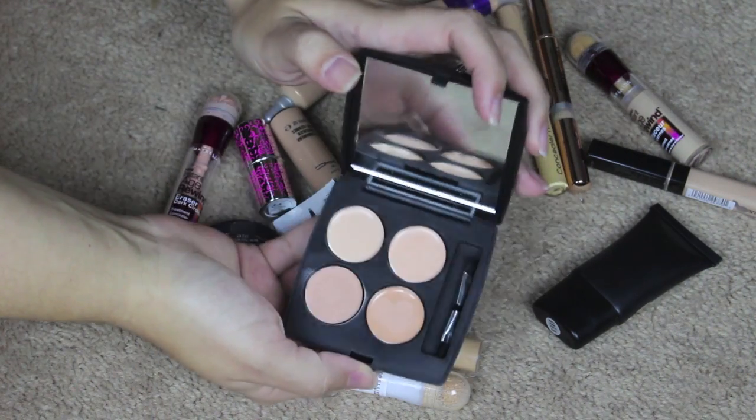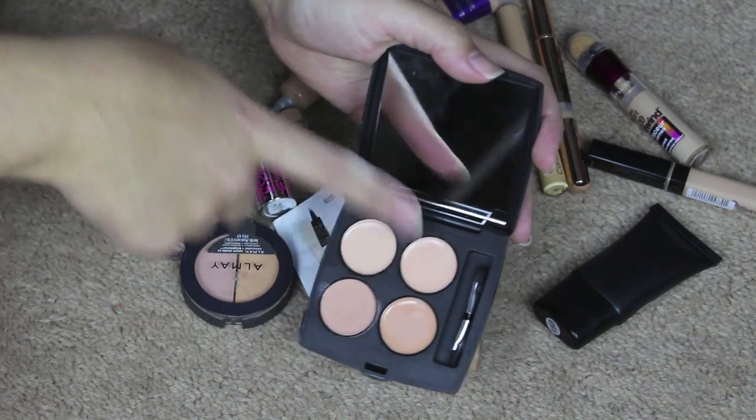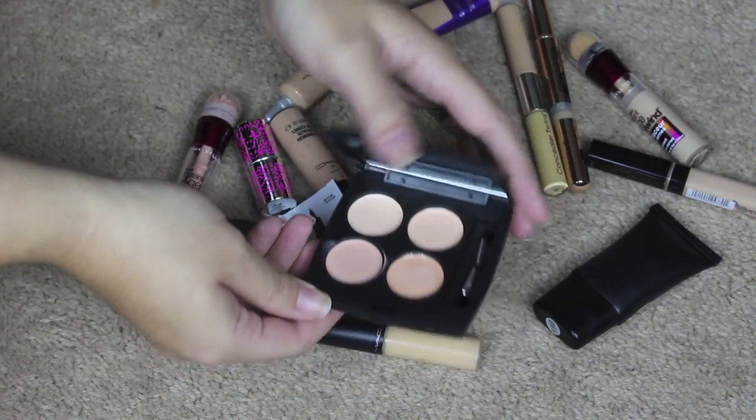I have this concealer palette from Coastal Scents that I created myself. The concealers are really dry and I do not like the color choices that I picked out for myself. I really like the compact.